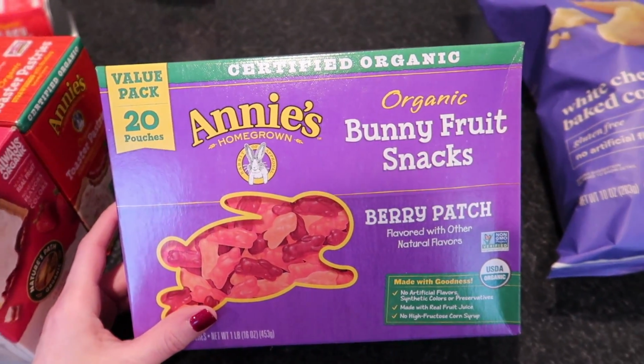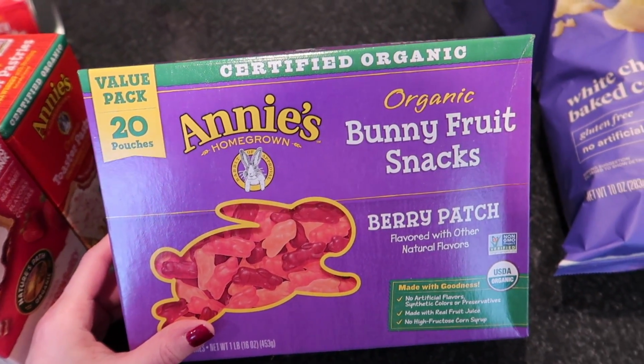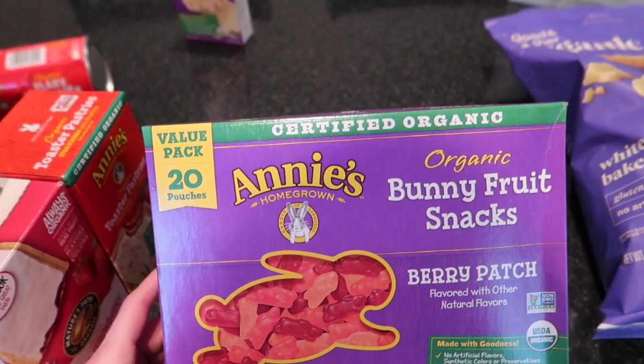We don't do it a whole lot, but they do like to have them sometimes after dinner, or if they're going skating and they want just a quick little snack. These are really good, and like I said, I think they're better than any traditional, even non-organic, fruit chew.